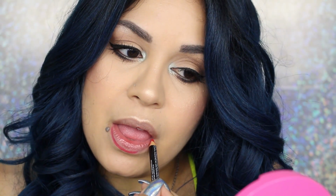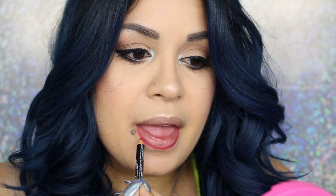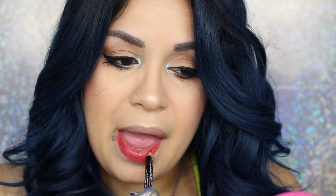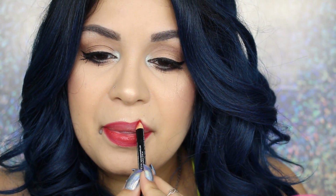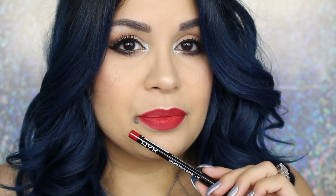So my first recommendation would be the NYX lip liner. This one's just a regular lip liner, and the shade is 817 Hot Red. It is absolutely really pretty. It is not as pigmented as you see on the swatch here. It is something that you definitely need to pair up with a lip balm, which I highly regret not putting on my lips because they hurt right now. So very much so. But this is a perfect first run around.